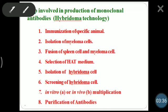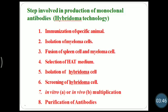Let's discuss the actual steps involved in production of the monoclonal antibodies. That is, the steps in the hybridoma technology are as follows. First step, that is the immunization of specific animal. Second step is isolation of myeloma cell. Third step is fusion of the spleen cell and myeloma cell. Fourth step is selection on HAT medium. Fifth step is isolation of hybridoma cell, and sixth step is screening of this isolated hybridoma cell.